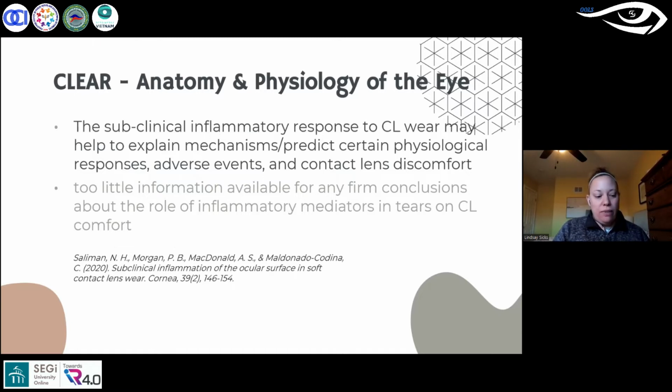One other point here that I found very interesting was they talked a lot about the subclinical inflammatory response to contact lens wear. So the whole idea here being, just by nature of putting a contact lens on the eye, we are likely inducing some low level of inflammation on the ocular surface. And this may have some tie to our patients' physiological responses to contact lens wear, how often they undergo adverse events, and perhaps has a role in contact lens discomfort. But it's also one of those things where we don't have enough research to know, and we can't really make any firm conclusions on the role of inflammatory mediators in the tears and what role that plays in contact lens comfort. So I just wanted to shout out Dr. Maldonado Codina, who is also one of the IACL award members this year, but she's a co-author on this report talking about subclinical inflammatory response to contact lens wear. So that's another nice read if you're looking for some more information on that.